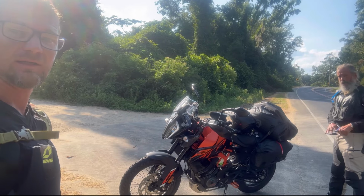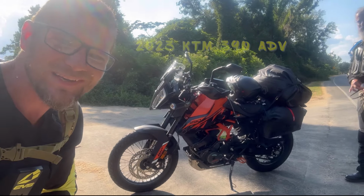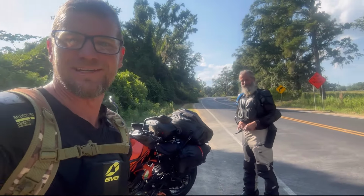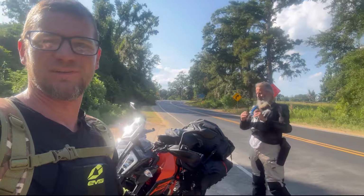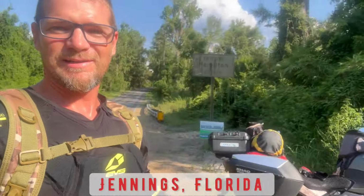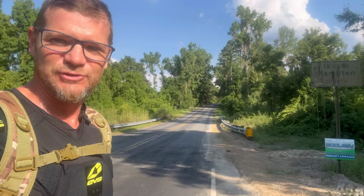Oh no, wait a second. What is that? It's orange. Oh, KTM 390 Adventure. Roar. So we're gonna see what that thing's got for us this trip as we leave the beautiful state of Georgia and get back into Florida, Jennings, at the start of the Florida Adventure Trail.